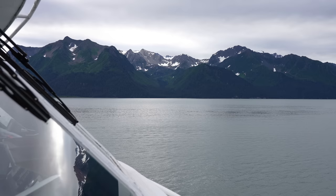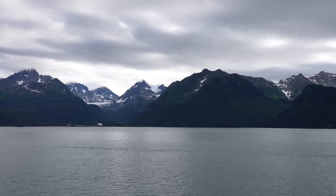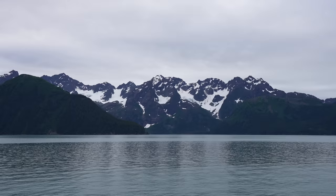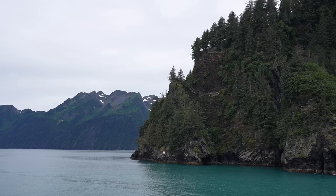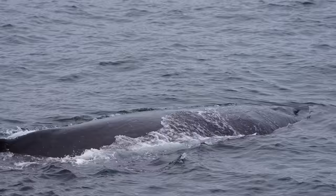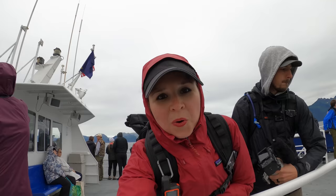This is one of the things I've been most excited about here in Alaska, and I think I'm most excited for the wildlife on this cruise, and I'm crossing my fingers that we see some whales. We're not even an hour in and we saw a whale.